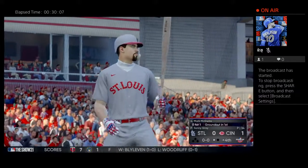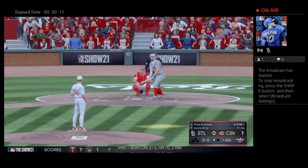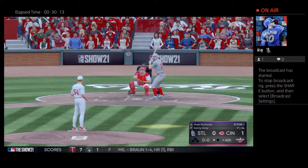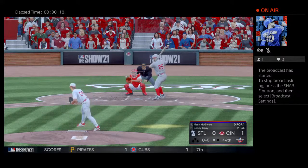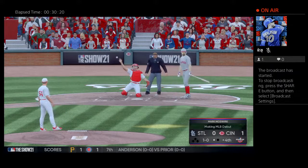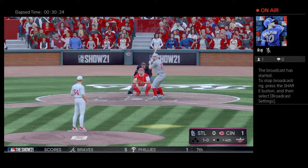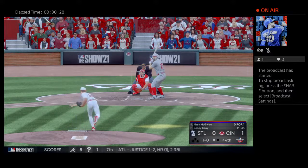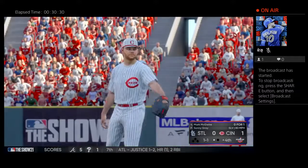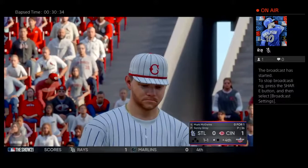So here's the cleanup hitter, Mark McGuire. Gray has his target. First pitch on its way. Ball 1. Outside, that's a ball. A ball and a strike to the Cardinals' first baseman.